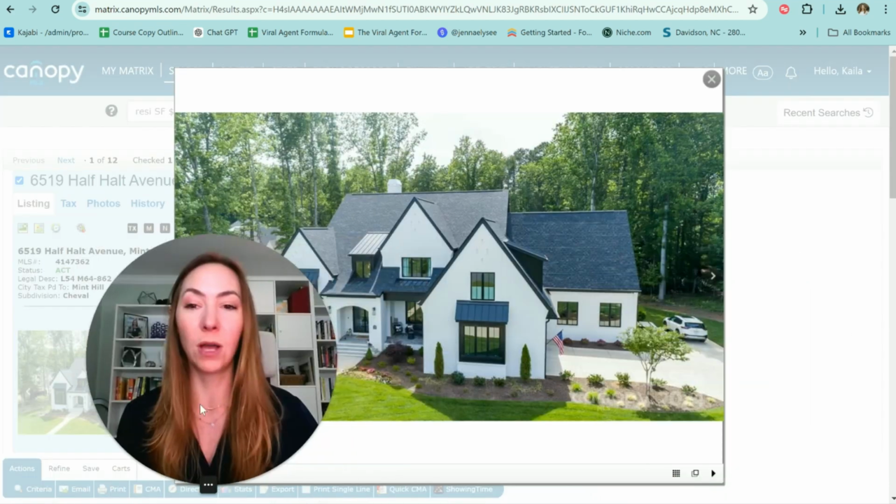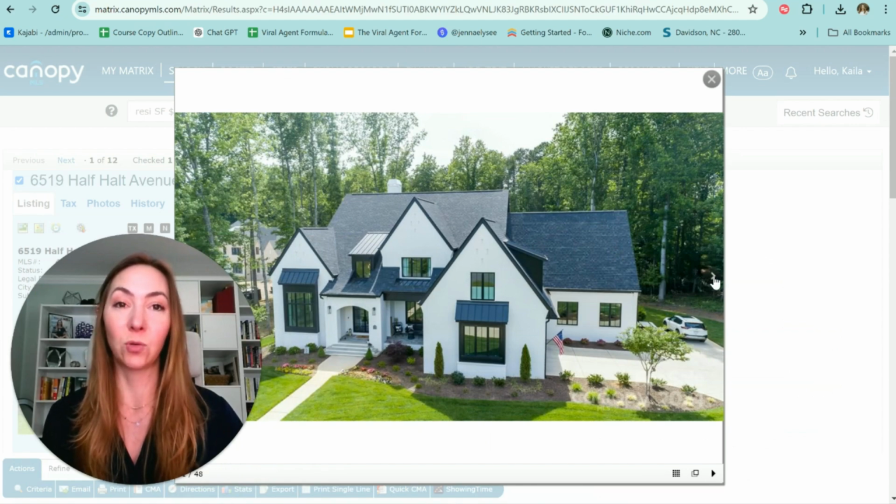Now, this is an example of one of the many homes that have come to market and have sold in this area.